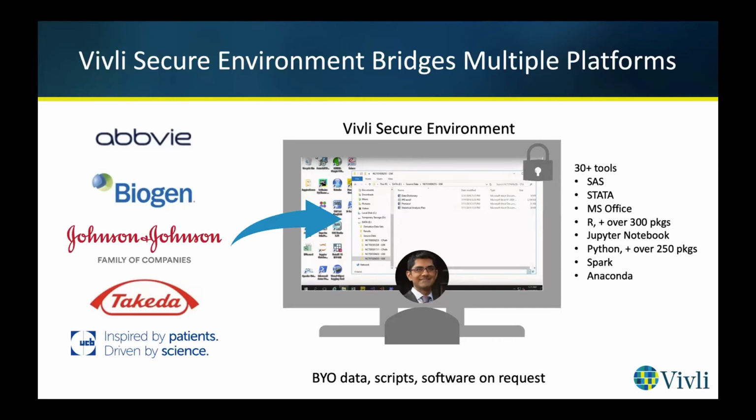You can bring your own data, your own scripts, and your software on request into your secure environment. When you're done with your analysis, you can remove your final data. You cannot remove the IPD that you were permitted access to. So we do have a review process just to make sure that you're not downloading IPD from the secure environment. But of course, you get to bring your work down out of the secure environment.